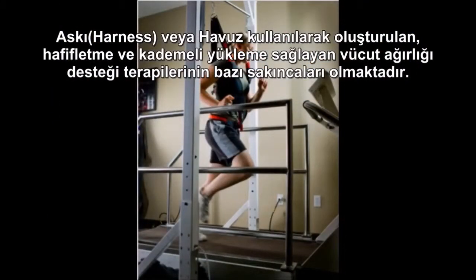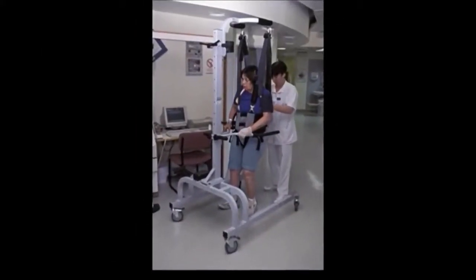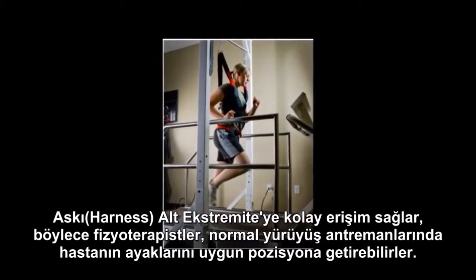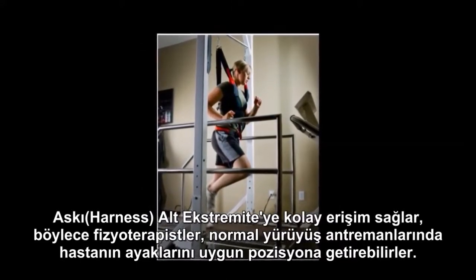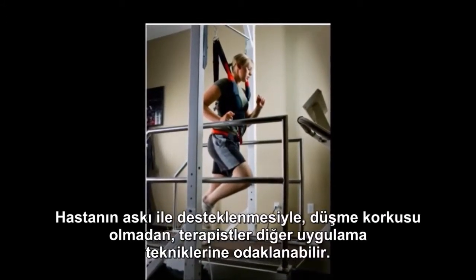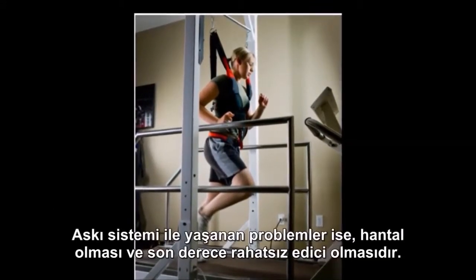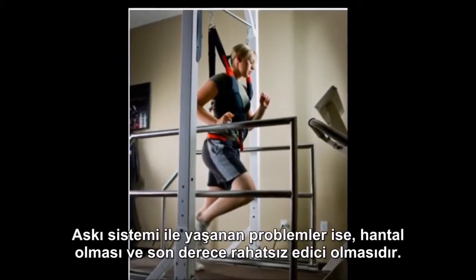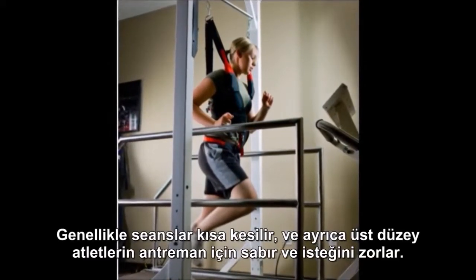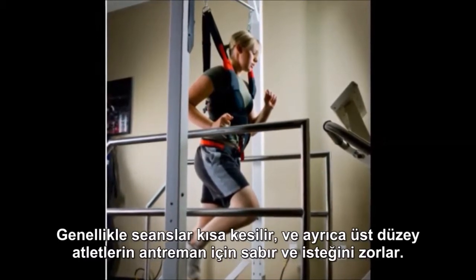Traditional body weight support uses either a harness or pull to accomplish unweighting or progressive loading. While providing treatment options to patients, both are not without their drawbacks. Harnesses allow for easy access to the lower extremities, so physical therapists can position their patients' feet during gait training. With patients supported, therapists can also focus on facilitation techniques without worrying about patients falling. The problem with harnesses, though, is that they tend to be cumbersome and extremely uncomfortable. This usually cuts sessions short and also makes it difficult to get higher level athletes and patients in them willingly for training.